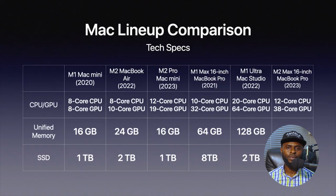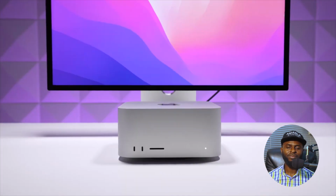But let's first go through the Mac lineup, and you can see the specs for yourself for the Macs that we're testing. I have the M1 Mac Mini from 2020, the M2 MacBook Air from last year fully loaded. Then we have the new M2 Pro Mac Mini with the top-end processor, but 16 gigs of RAM and not 32, which is the max for that model. Then we have the M1 Max MacBook Pro fully loaded from 2021, the M1 Ultra Mac Studio fully loaded, and this new M2 Max MacBook Pro fully loaded. And this is fun because we're also going to see at the high end of Apple's lineup how the M2 Max matches up with something like the M1 Ultra Mac Studio.